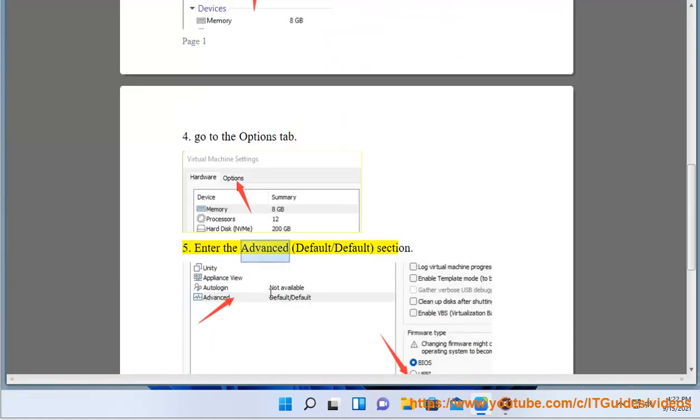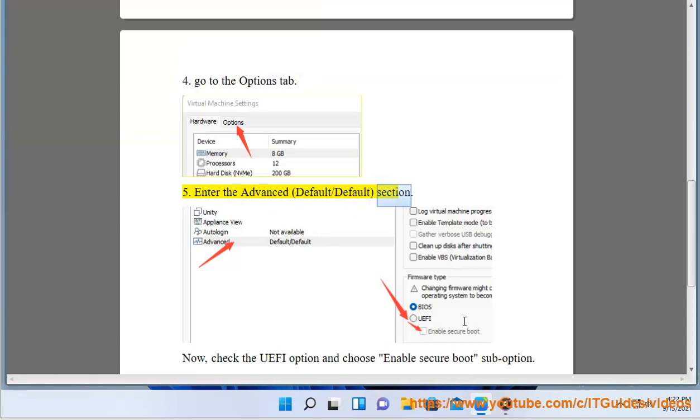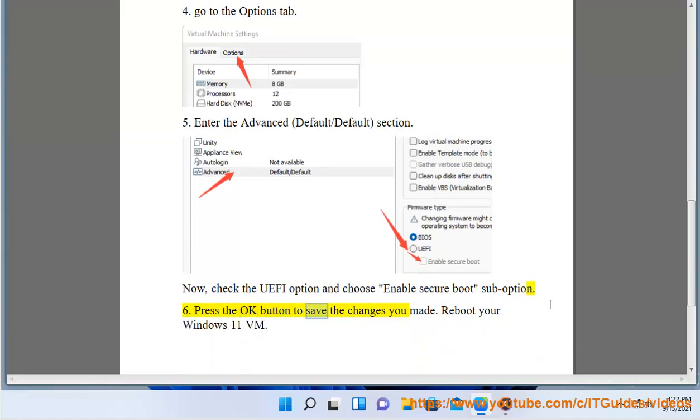5. Enter the Advanced, Default/Default, section. Now, check the UEFI option and choose the Enable Secure Boot sub-option. 6. Press the OK button to save the changes you made. Reboot your Windows 11 VM.